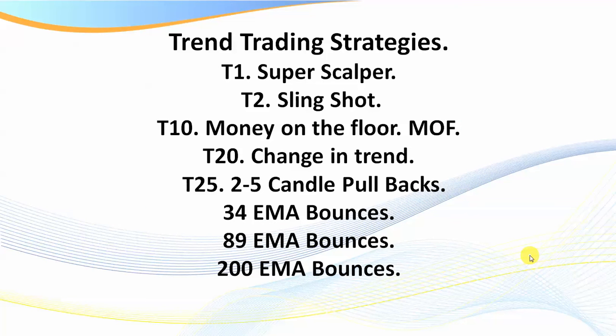Now, a couple of things I'm going to be showing you here is a number of these trades that I've got listed. Most of these trades are trend trading trades. They're very mechanical in their nature. They're very rules based. There's two of them, the T20, which is the money on the floor, and the T10, I should say, and the T20. It's been a long day, traders. Are basically both change in trend trades, and I love to see a T20 before I take any other trades with the trend. It's just a nice confirmation that the market has changed. I'm going to show you that in a moment.